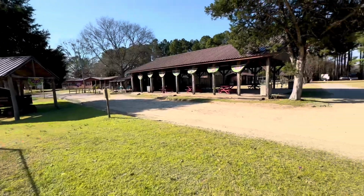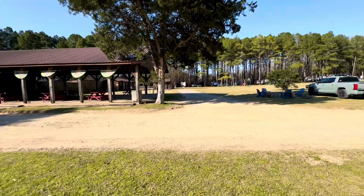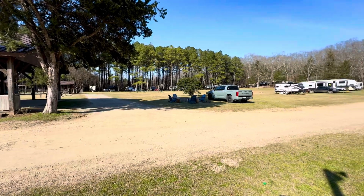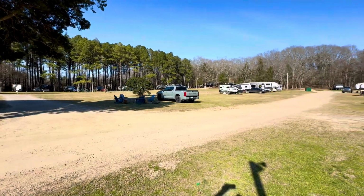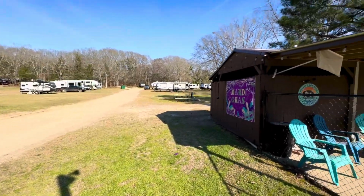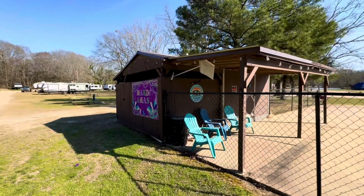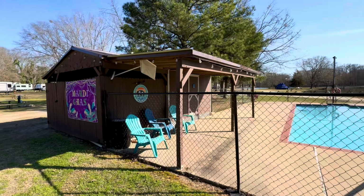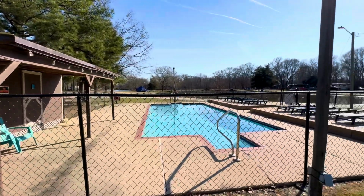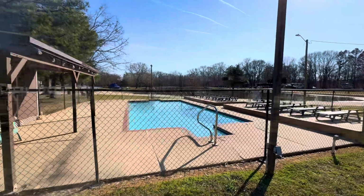And yeah, I'll give you kind of a 360 view of the pavilion, the community fire pit, the Pines, the field, and the hill area there. And then we've got our pool house, which has 3 different bathrooms with toilets and sinks inside there. And then our pool area here.